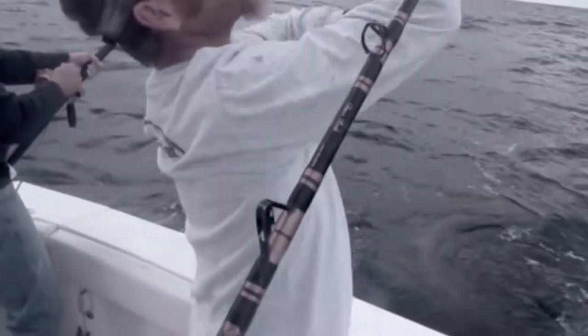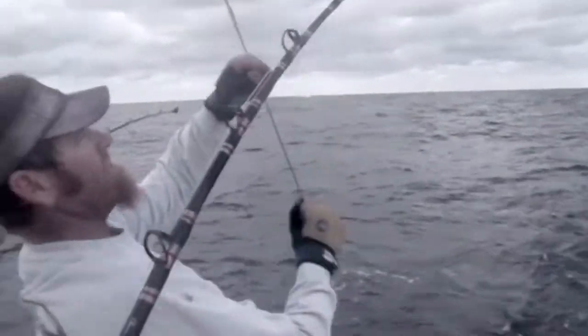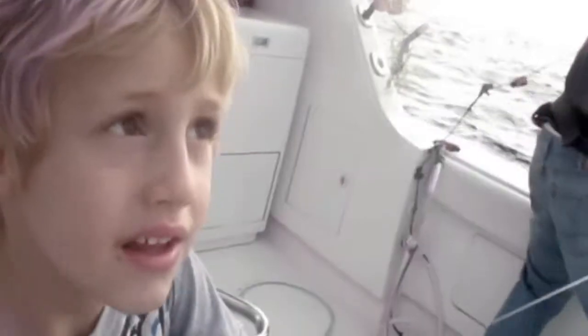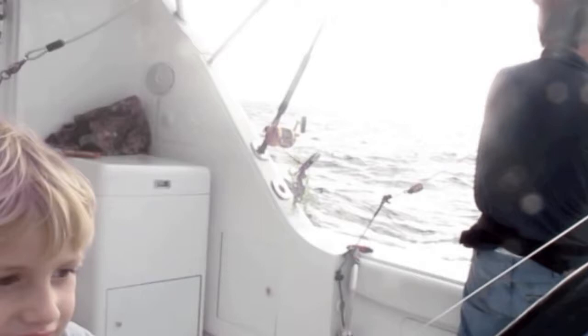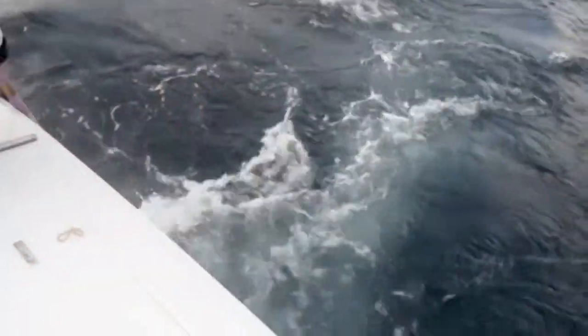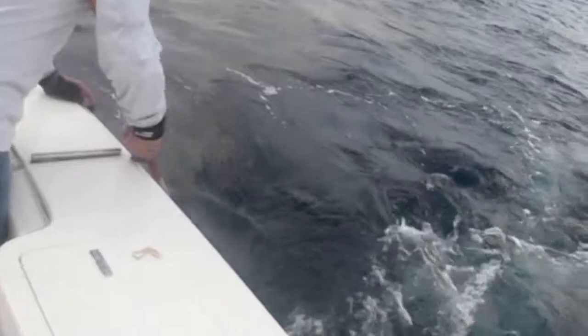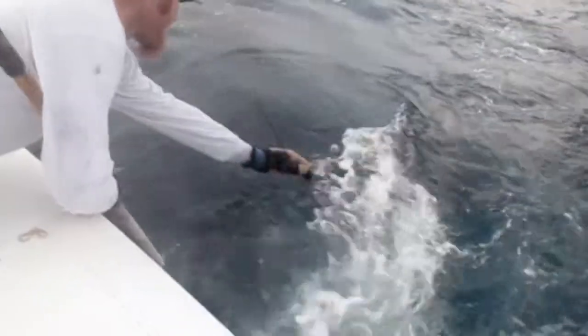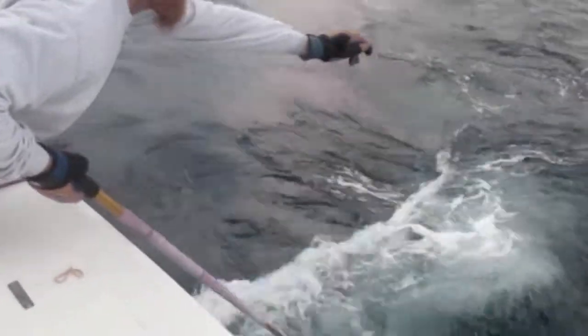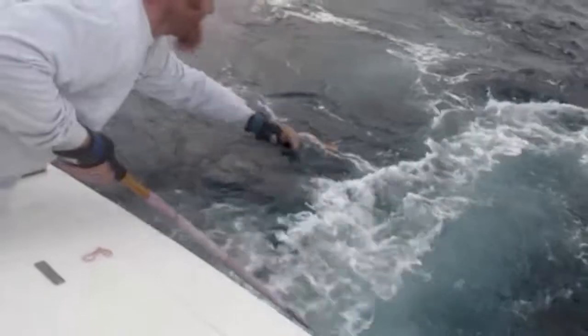The end of your rod is bending. Look, Grandpa Curtis has got a nice fish over there. It's popping. Maybe the rod's gonna break. Well, it's making a lot of noise, isn't it, Cole? Straight down. There's the leader, Colt. There's the leader. He's got it with his hand now. Hey, Kanan, step back. Go to that corner right there.